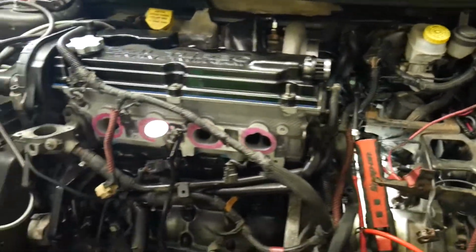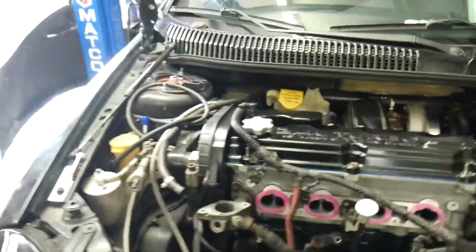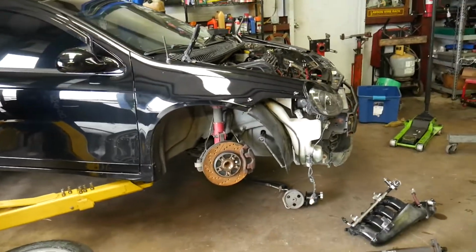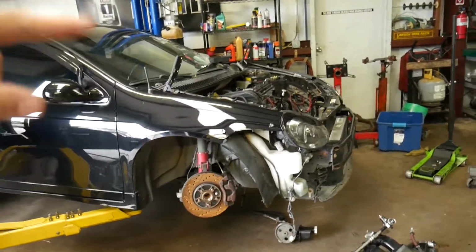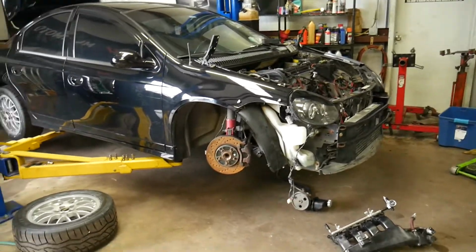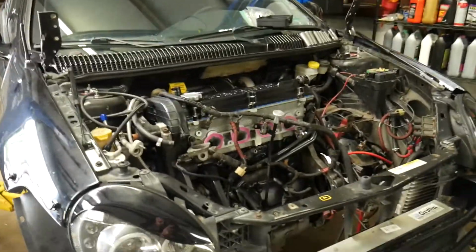We'll get this thing fired back up. We'll get this thing back on the dyno. So last time it made just over 400, I believe, but that was on a stock engine. Now we're on a built motor with cams, cylinder head work, and a Borg Warner S256. So we'll see what kind of power this thing will make with all the new goodies on it. But I am excited, so we're gonna get back at it.